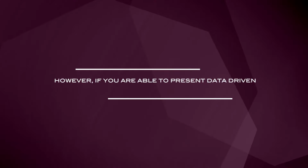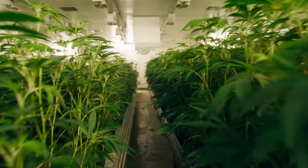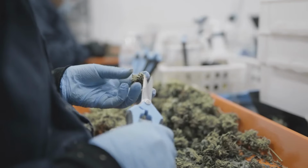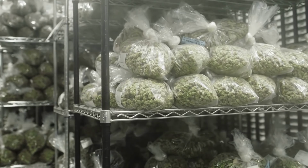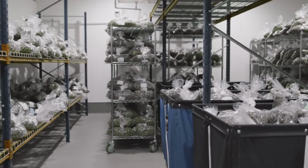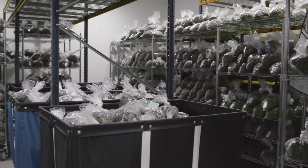And yes, in the beginning, you may receive resistance from operations on how to operate compliantly. However, if you're able to present data-driven results to bring more efficiency while staying compliant, you will have more buy-in from your team. So here's an example. Let's say your business does not have a second verification checkpoint before creating and shipping out shipments to a destination license. And you look and you see about 15 to 20% of your shipments are being returned.